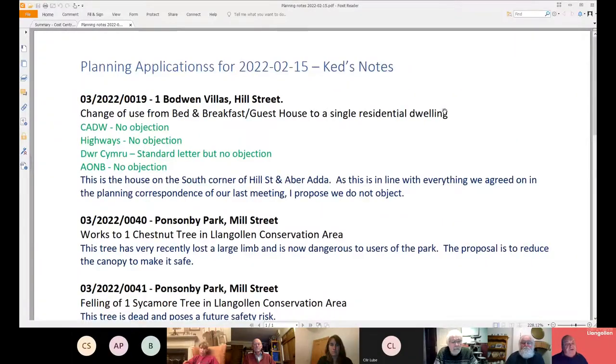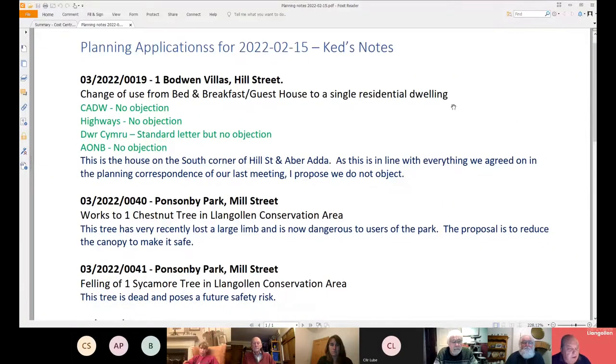So these are notes, as you can see. Godawen Villas: Cadw, no objection. Highway, no objection. Dŵr Cymru, standing letter, but no objection. AONB, no objection. This house is on the south corner of Hill Street, Abergele. As this is in line with everything we agreed in the planning correspondence at the last meeting, I propose we do not object. Anybody got anything to comment? You need to shout out because I can't see everybody's face anymore. Right, the proposal is that we accept the application.